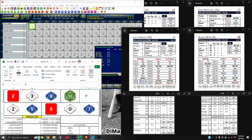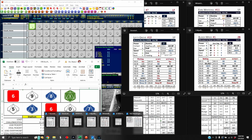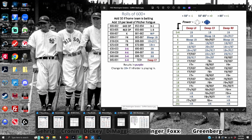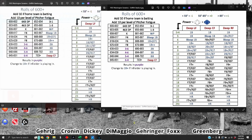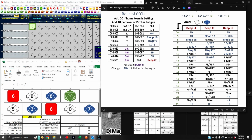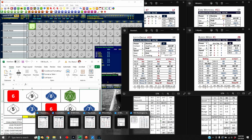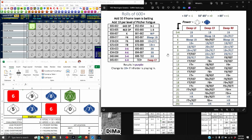So he deals to Meyer. 698, that is going to be probably a deep fly, deep to center field. Yep. It's a deep drive to center field when we add 10 because it's the home team. And we will consult 8 plus the power rating of Buddy Meyer. That makes it a 10. And deep to center field, 10 is a single.